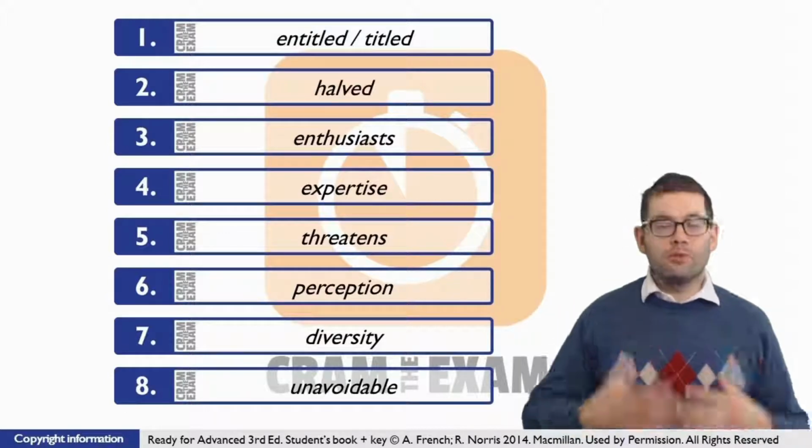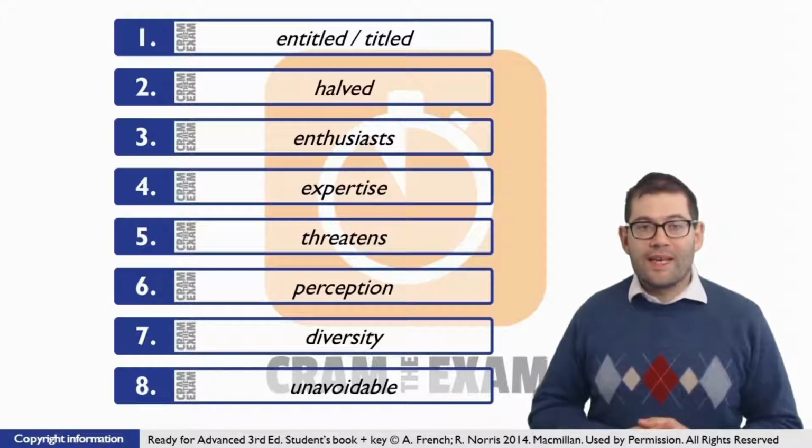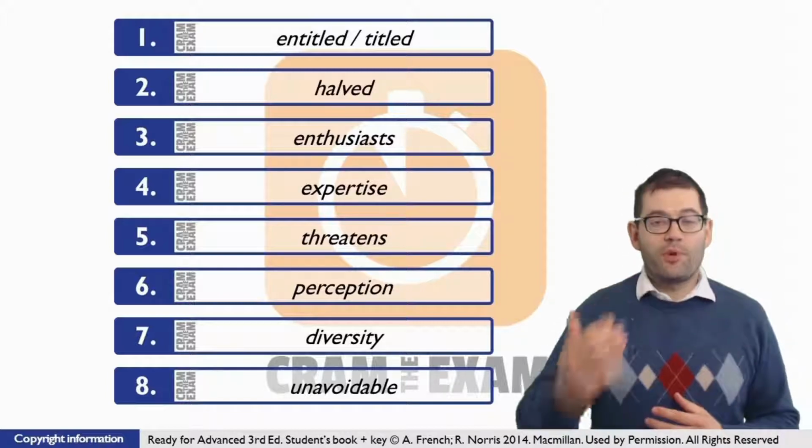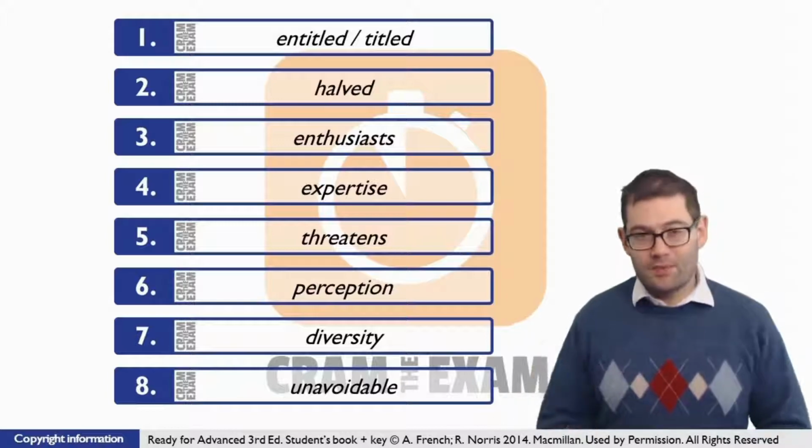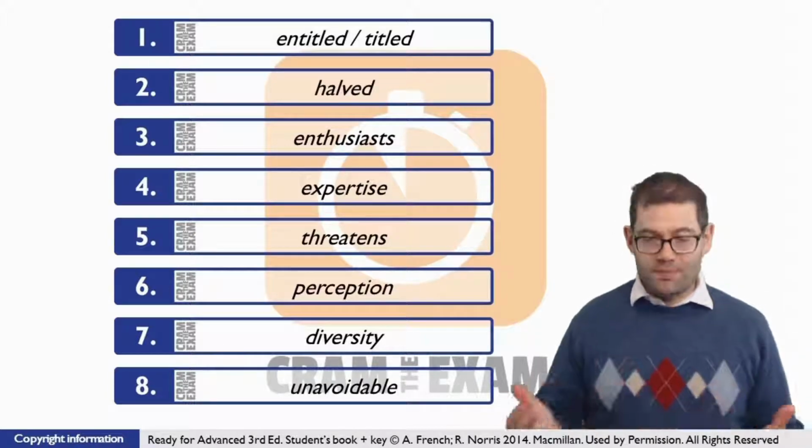For question number 4, what tells us that we need a noun for this gap? Well, it's the plural possessive pronoun before the gap. Each possessive pronoun must have a noun. This one doesn't, therefore this must be a noun. What's the answer? Expertise.